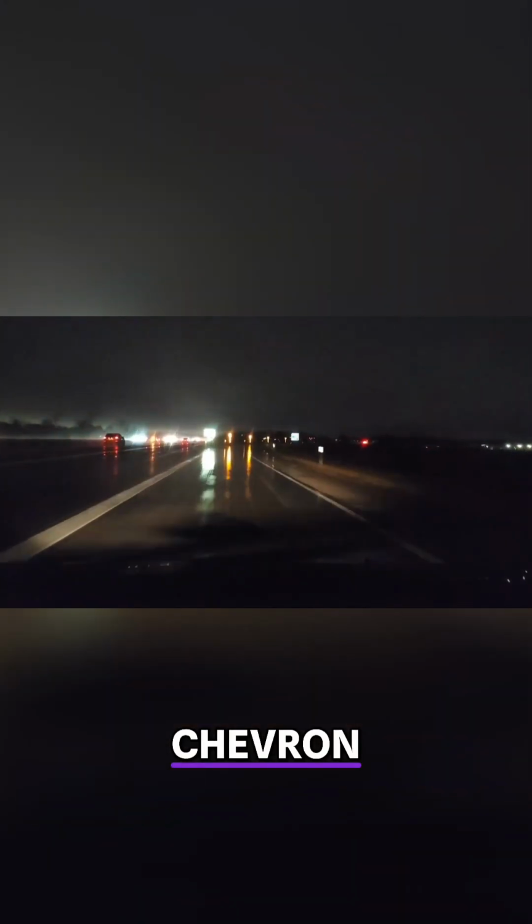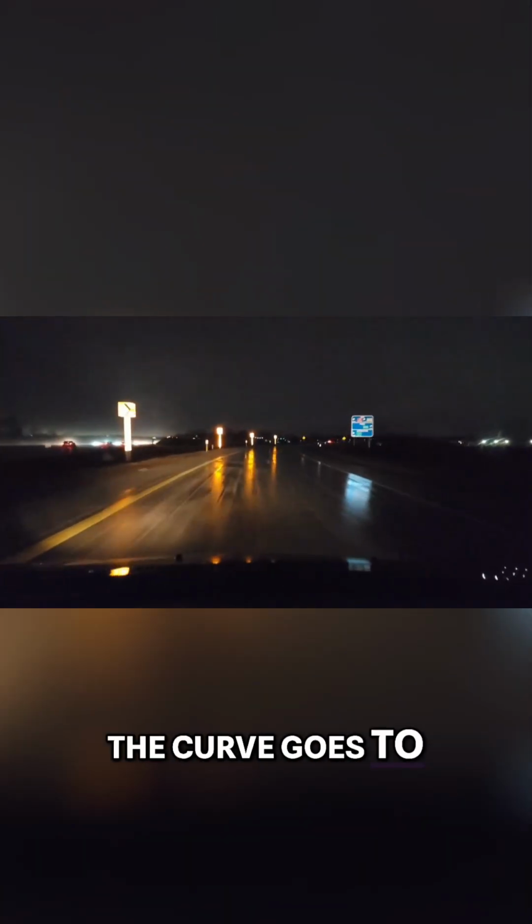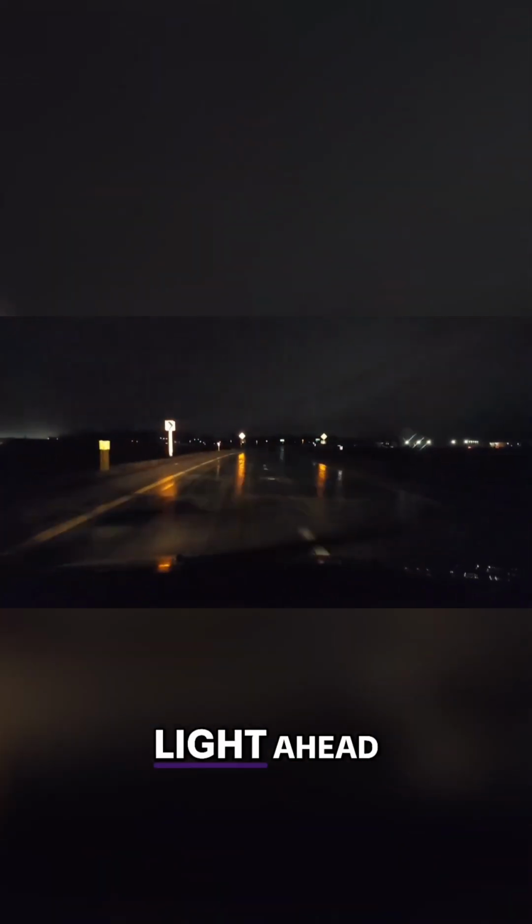Those yellow warning lights are called chevron alignment signs. So they're on the opposite side. The curve goes to the right, they're on the left. We have a warning sign on a traffic light again. I've had a lot of students who literally crash here. They go too fast. And now the curve goes around to the left, and the chevron alignment signs are on the right. So this helps you orientate yourself.